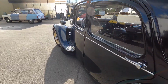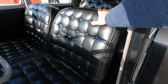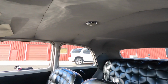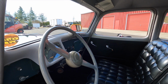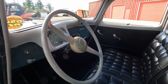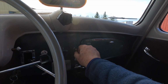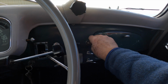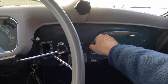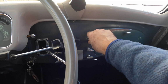The interior is pretty nice. Obviously that upholstery is not correct, but it's nice. The headliner is in very good condition. The dash, steering wheel, gauges, instruments. There are a few things that don't seem to work at the moment. I noticed that the turning lights don't work. I think there's something wrong with that switch. There's supposed to be some kind of resistance here when you put the turning lights on the right side or the left side, and there's none here. It doesn't catch, or I don't know what's going on.